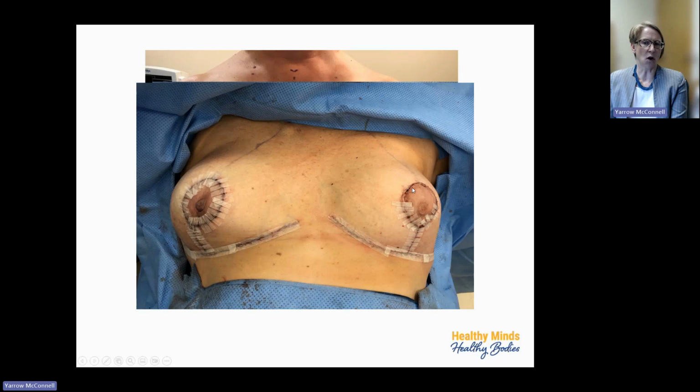The steri strips are on, all the stitches are underneath the skin. So that's probably the most complex type of operation that I would do myself.